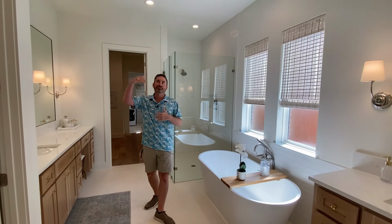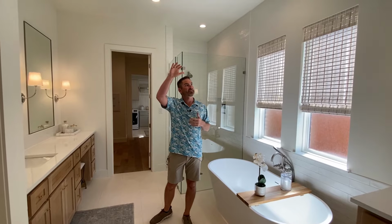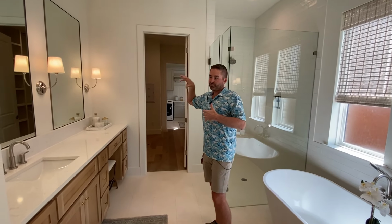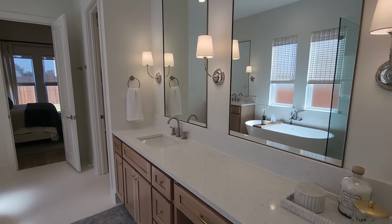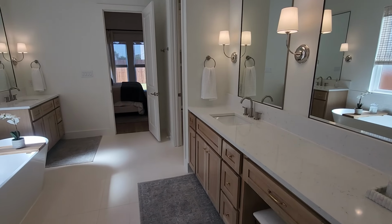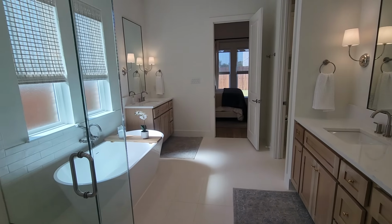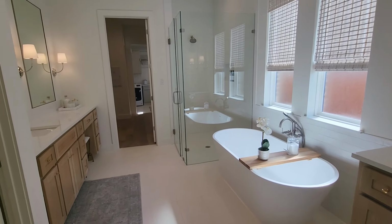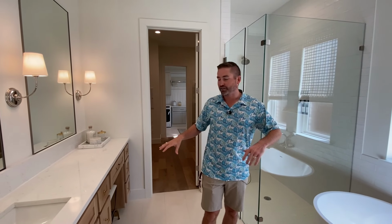Number one, you have these tall ceilings, right? You have 10-foot ceilings. A lot of times people will put lights above the mirror, but then if you don't have a mirror that's big enough, or you put those in the wrong places, it gets weird. So the fact that they did wall sconces here for the lighting, I really like this, especially with a bathroom this tall. And then of course you've got separate vanities here.